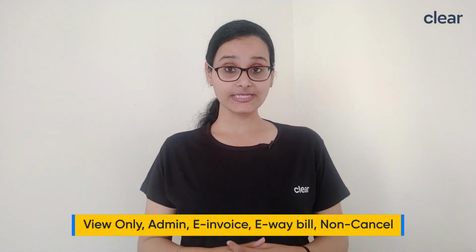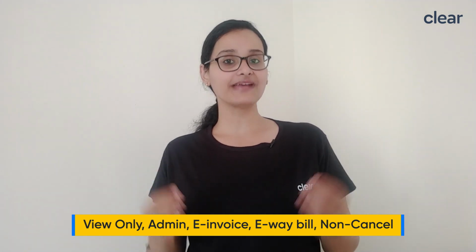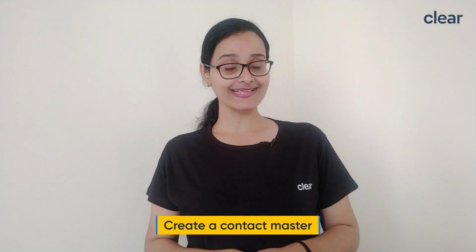View only, admin, e-invoice, e-payable, non-cancel are some of the access controls you can choose from. 2. You can create a contact master at PAN or GSTIN or branch level. 3. Doesn't matter how complex your organizational hierarchy is, Clear e-invoicing can handle it all.